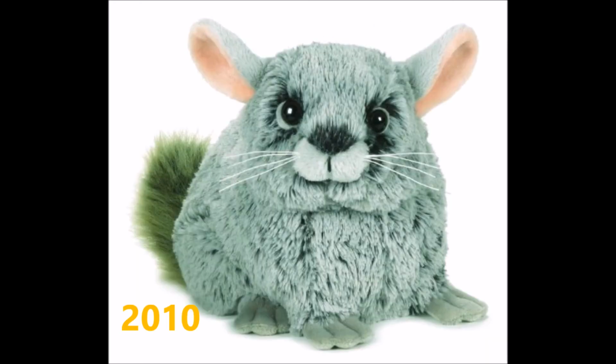My favourite Webkinz for 2010 was the Webkinz Chinchilla. I didn't really know this Webkinz existed for a while, and when I did find out about it, I was really excited. I actually got it when my friend was selling Webkinz, and I bought a massive lot of Webkinz off of her, and it was one of the ones in it, so I was really happy to get it, and it is such a cute Webkinz. I definitely recommend it if you don't have one.